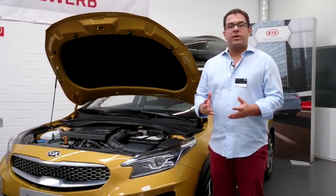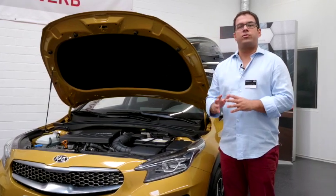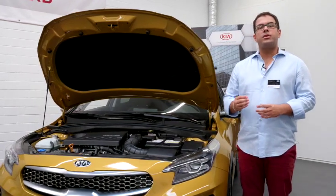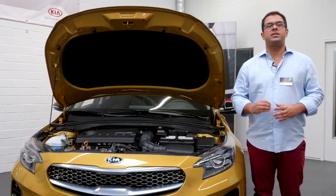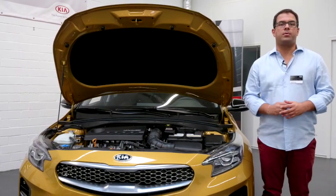Also, because electrification is a major trend in the market and it's a clear focus and clear strategy for Kia as well, electrification is coming to this car as well. From early 2020, we're introducing the mild hybrid on all our diesel engines, and we are also bringing the plug-in hybrid with a 1.6 GDI engine with a total output of 141 horsepower.